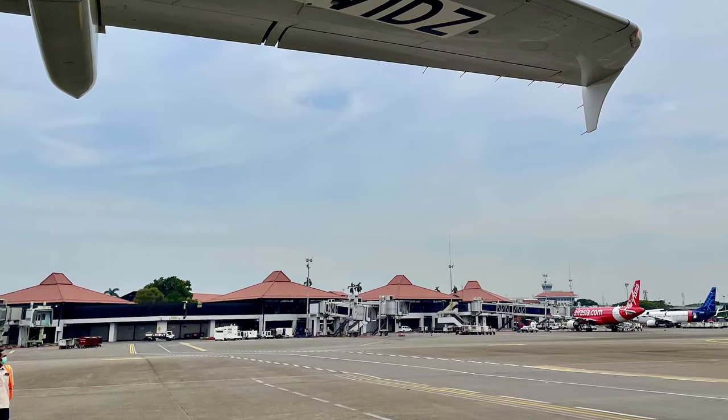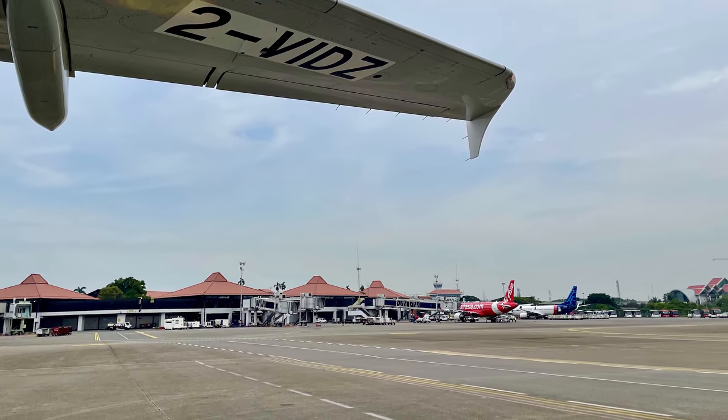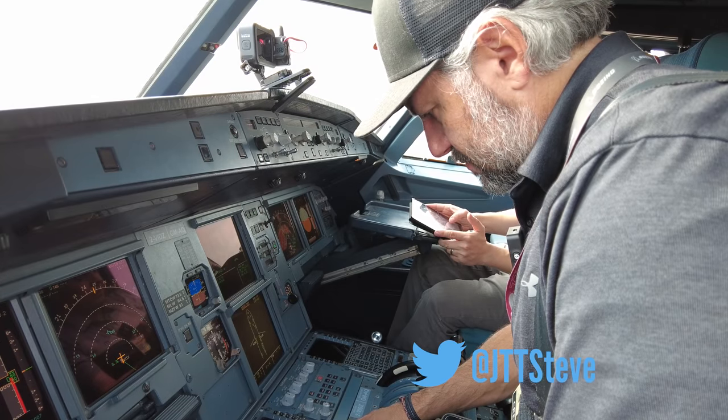A standard ferry flight fuel stop turn is an hour. The fastest we can realistically do it is 45 minutes with a narrow body, but at a place like Jakarta with busy ramps and long taxi routes, we're lucky to be out in 90.